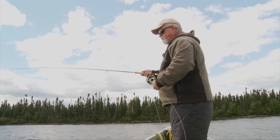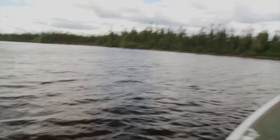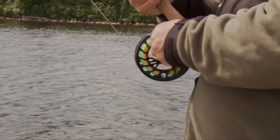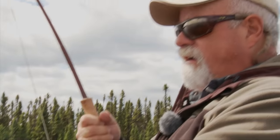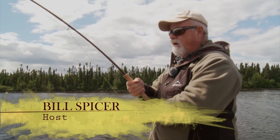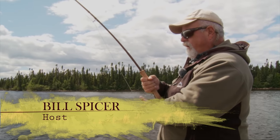Ooh, that was a bull. That was a fish. Yeah, he got him. I got him. Yeah. Good one. Now we're fishing around weed beds. Stewart has put out some marker buoys to mark where the edge of the weed bed is, and we've been going up and down it.